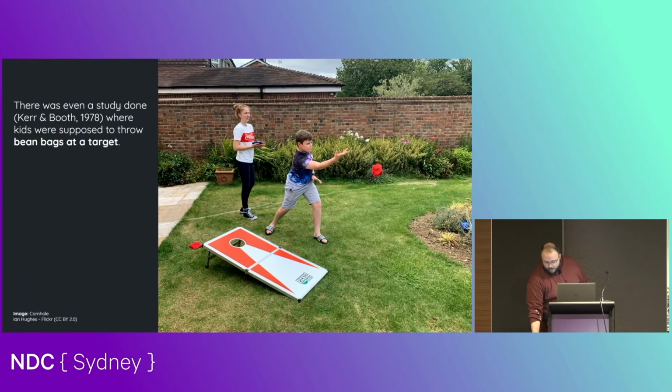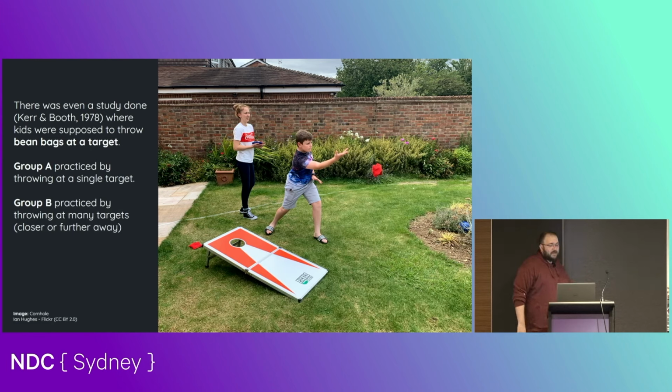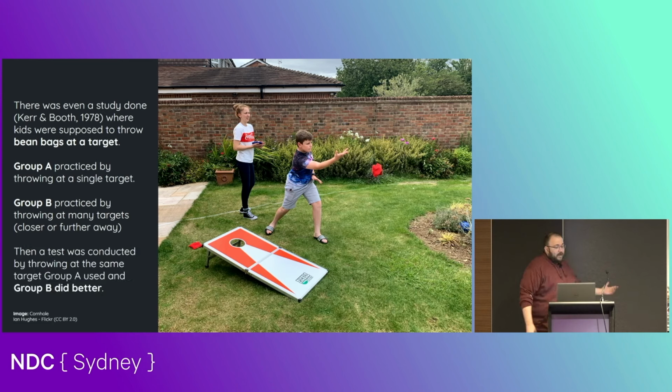There's another study by Kerr and Booth from 1978, where kids were supposed to throw bean bags at a target. Group A practiced by throwing at a single target, at a single distance. Always the same, practice the same thing. Group B practiced by throwing at many different targets, closer and further away. And if I remember correctly, never at the same distance A was. So if A was 3 meters away, B never had 3 meters away, right? Again, the test was conducted throwing at the same target Group A used, and Group B did better. So they had a harder task, harder practice, harder thing they were doing, and they did better. This is 78.